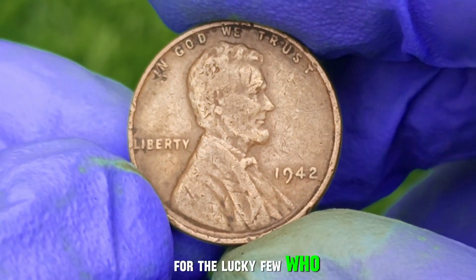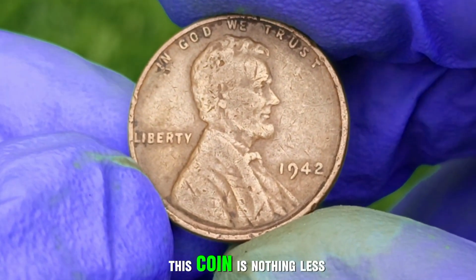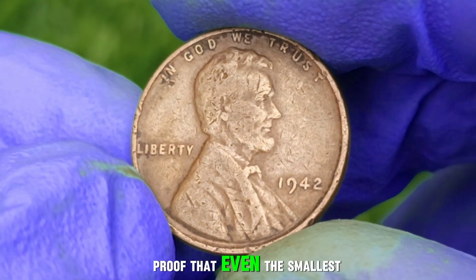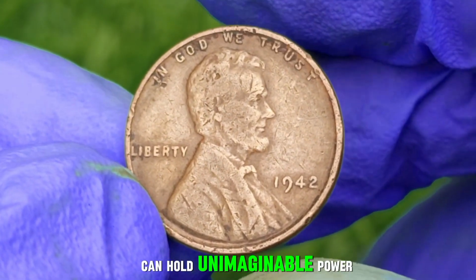For the lucky few who recognize its worth, this coin is nothing less than a ticket to overnight transformation, proof that even the smallest cent can hold unimaginable power.